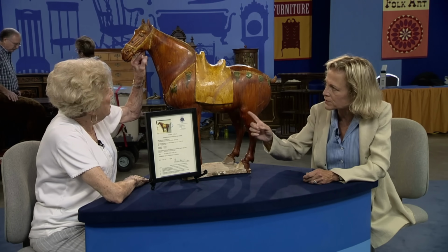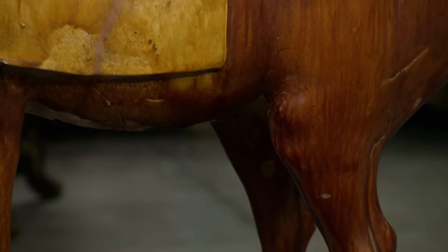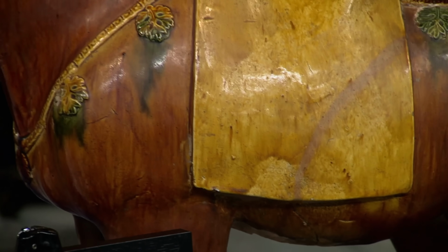Basically, they take a core sample from the belly and 2 or 3 other places, usually underneath the head of the piece, and then they irradiate those samples with light and calculate when the piece was last fired.